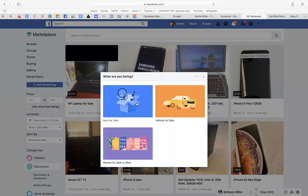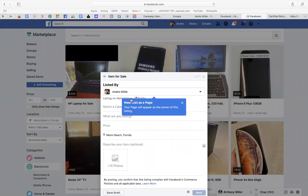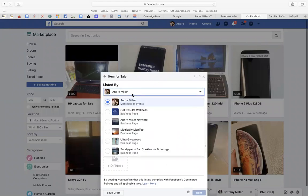You want to grab that picture of whatever item. Is it a vehicle you want to sell? Is it homes for sale or rent? Is it items for sale? Of course, it's item for sale. You click on this, and this is what you do.